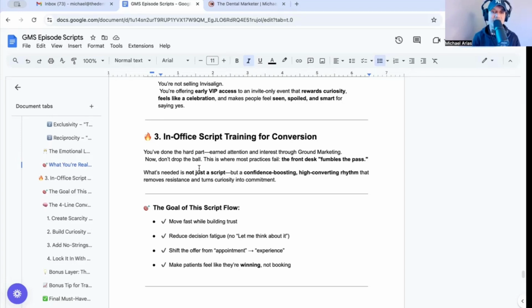What's needed is not just a script, but a confidence-boosting, high-converting rhythm that removes resistance and turns curiosity into commitment. Now, I'm going to give you a script, but the goal of this script flow is to move fast while building trust and reduce decision fatigue. So don't let them say, let me think about it, none of that stuff. Shift the offer from appointment to experience and make patients feel like they're winning, not booking, okay?